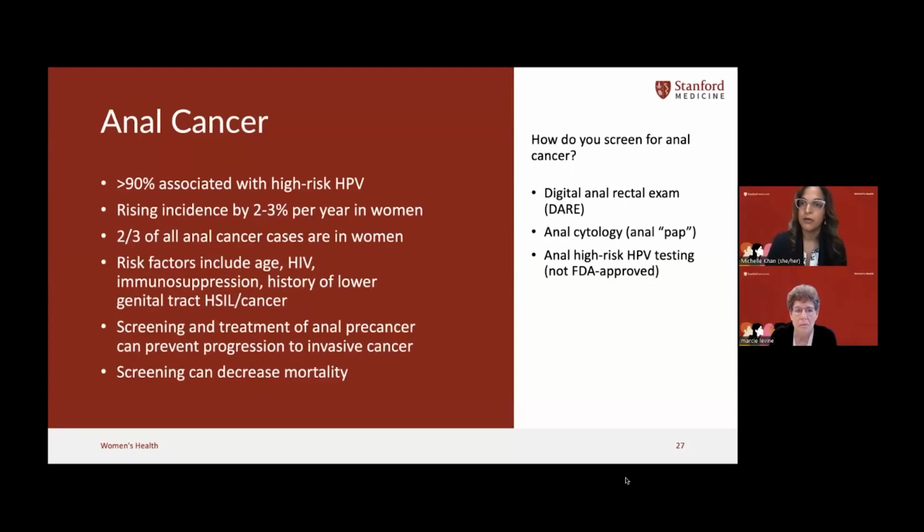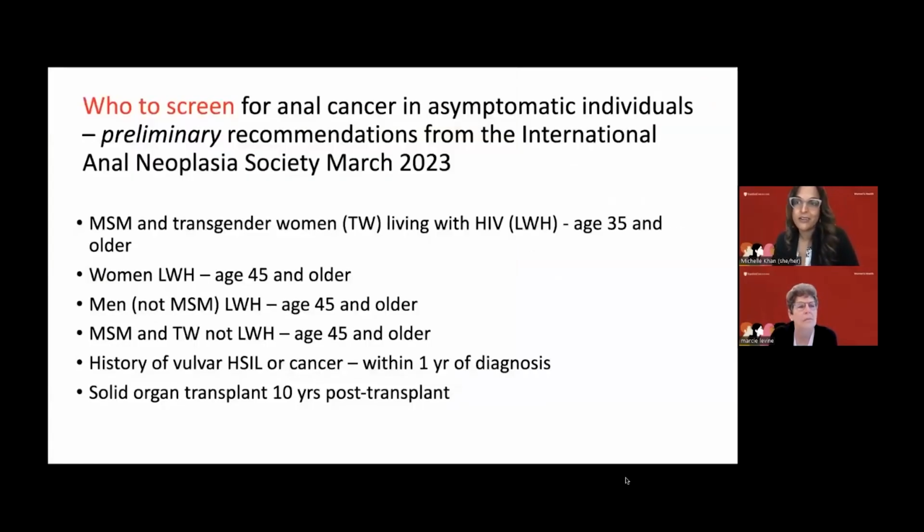And then more technical screening tests are the anal cytology, the anal Pap test, and anal high-risk HPV testing, which is not FDA approved in the anal canal but has been shown to have high sensitivity for detecting anal cancer. There will be guidelines for screening for anal cancer coming out in the next few months to a year by the International Anal Neoplasia Society, but they did have some preliminary recommendations that were sent to the membership earlier this year that I want to review with you, just so you have an idea of who you could consider doing the screening for until we get the published guidelines.